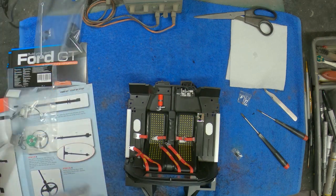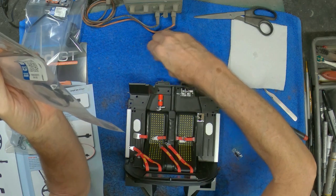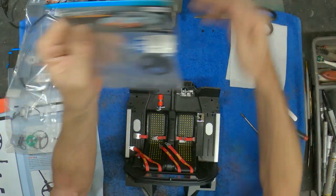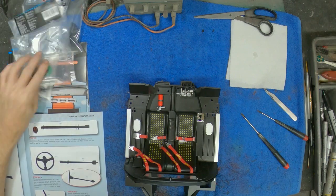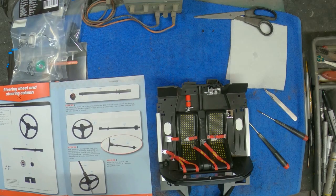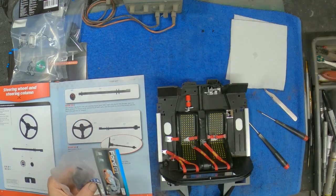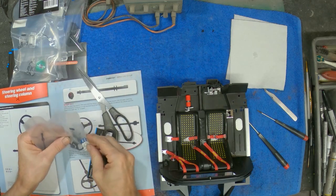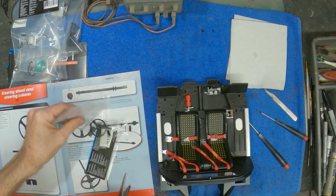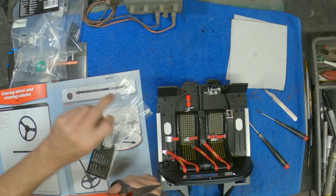This is the roll bar. Here's all the steering wheel stuff. Got our tiny little screws here, which are now going to be extras. Don't want to mix these up. Okay, so we're working with the steering wheel, steering shaft, and gear. I didn't cut back far enough. Okay, we got that stuff. And the shaft and the gear.